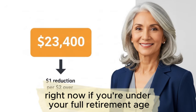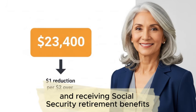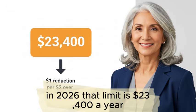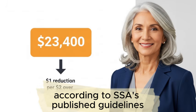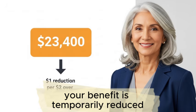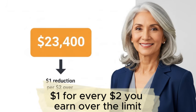Right now, if you're under your full retirement age and receiving Social Security retirement benefits while also working, there's an income threshold. In 2026, that limit is $23,400 a year, according to SSA's published guidelines. If your earnings from work go above that, your benefit is temporarily reduced, $1 for every $2 you earn over the limit.